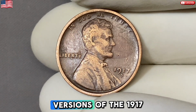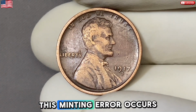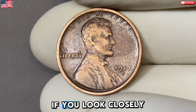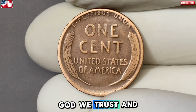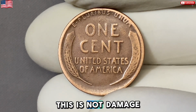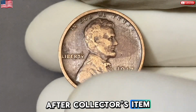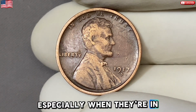One of the most coveted versions of the 1917 penny is the double die obverse variety. This minting error occurs when the coin is struck twice by a misaligned die, creating a slightly shifted duplicate image. If you look closely at the date 1917, or the words "In God We Trust" and "Liberty," you might notice a shadow or doubling effect. This is not damage or wear. It's a rare manufacturing mistake that turns an ordinary coin into a highly sought-after collector's item. Coins with clear and dramatic doubling can fetch a premium, especially when they're in good condition.